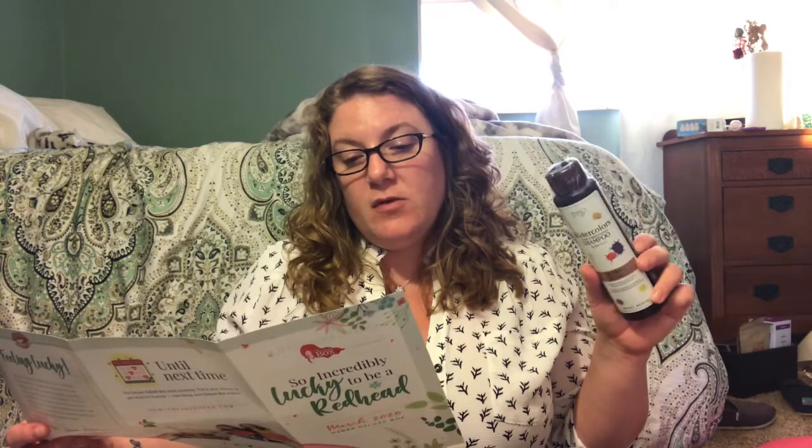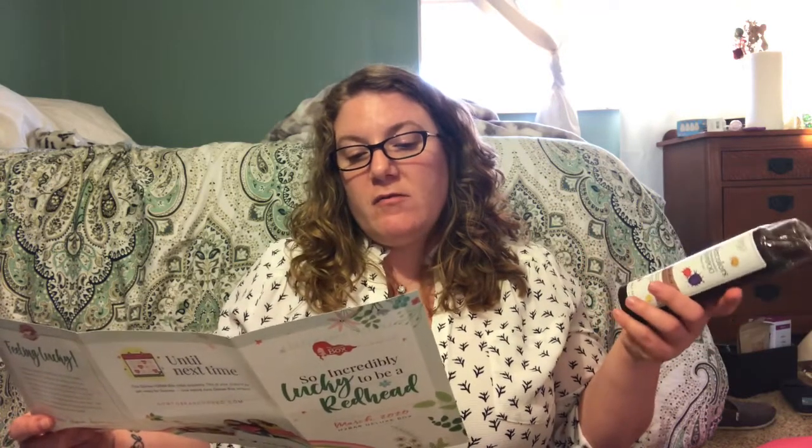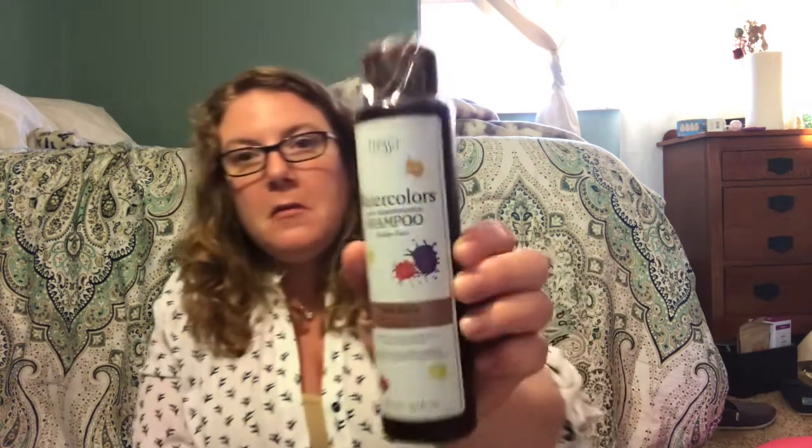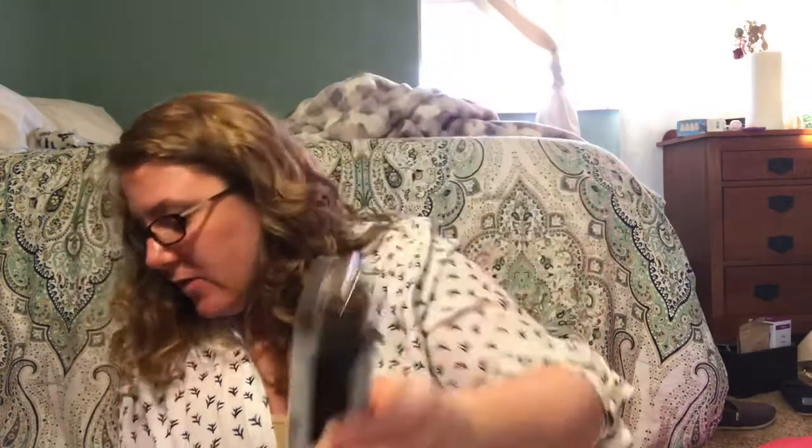Natural redheads can be nervous to try products to enhance their looks. We always recommend a color depositing shampoo. How to use: always strip test before applying throughout. Use 1 to 2 ounces weekly and replace some of your shampoo, or you can mix with your shampoo for a subtle look. So it says wet brick enhances auburn tones in dark brown hair. Huh. Definitely going to try this out. And it is a $20 value.